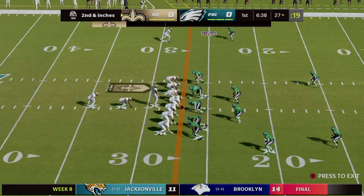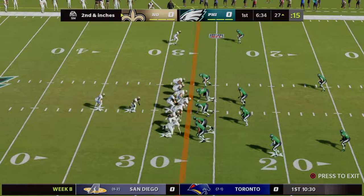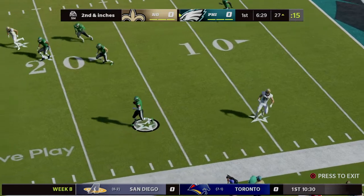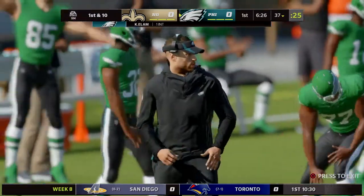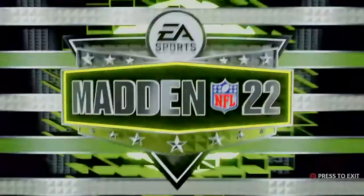Brought down, but a nice little gain. On 2nd and inches, Fields. All right, rifles one, and that's going to be intercepted. Picked off at the 16. And the Eagles are going to take possession of the football as they force the turnover on the opening drive.